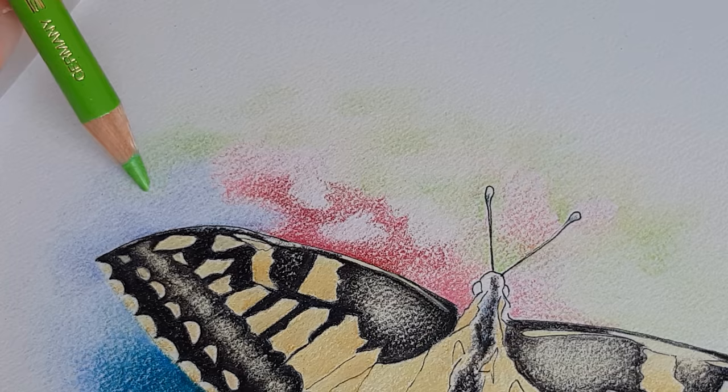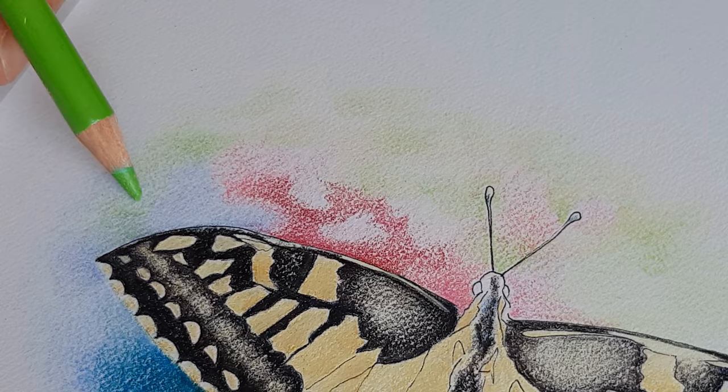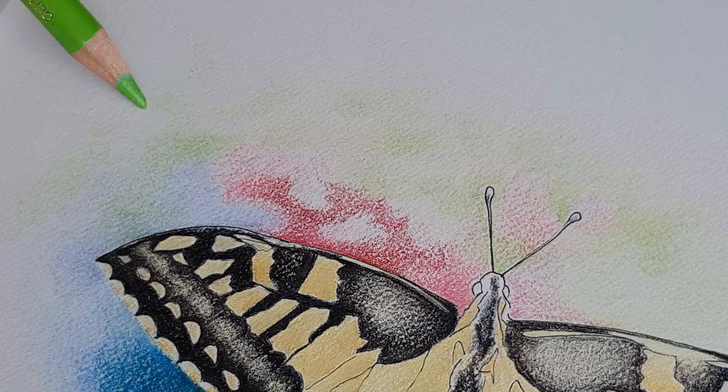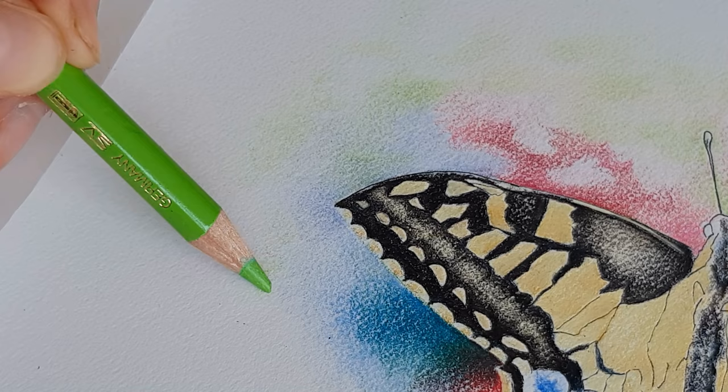I did not expect this, but for some reason I'm in the coloring flow. So I really want to take advantage of it, you know. Finding your creative flow is not always that easy. But with this butterfly it seems, yeah, it's working.